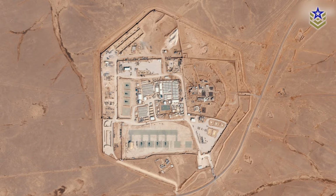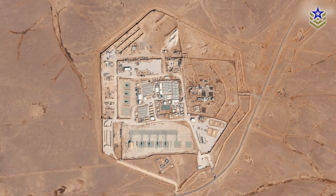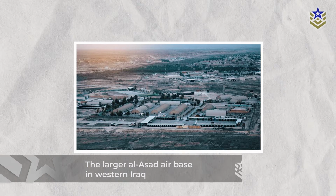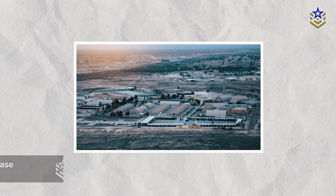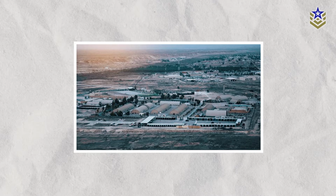What is interesting is that in recent months, U.S. bases in the Middle East, ranging from the smaller military outpost like Tower 22 in Jordan to the larger Al-Assad Air Base in western Iraq, have become targets of attacks orchestrated by militias with ties to Iran.